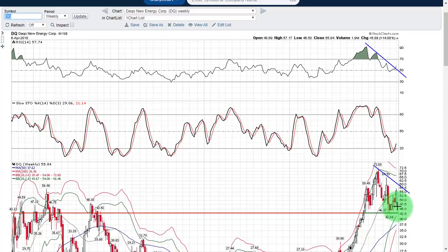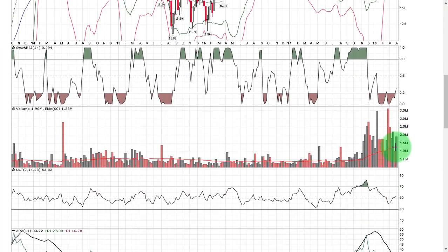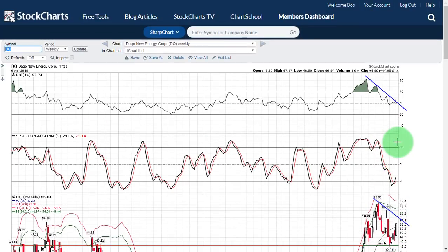Or if we don't get it, let's just say we're going to get a V-shaped recovery here on Stokes, well then I'd be a buyer on a close above this upper band of resistance at, let's call it, $60 per share. Volume has been coming in really strong on both the downside and the upside. So we're seeing some institutional demand.